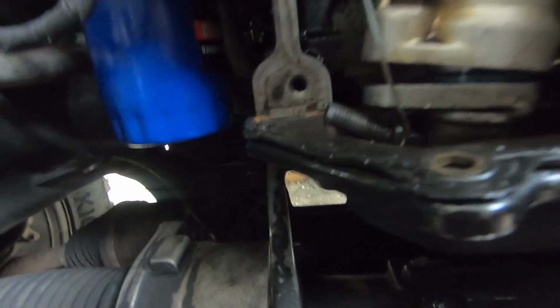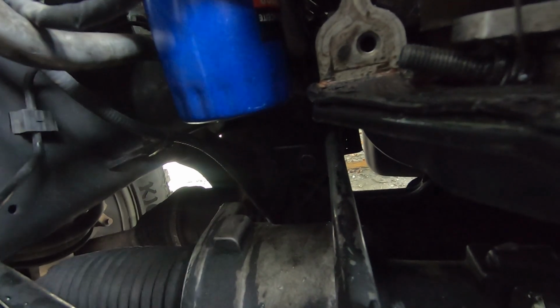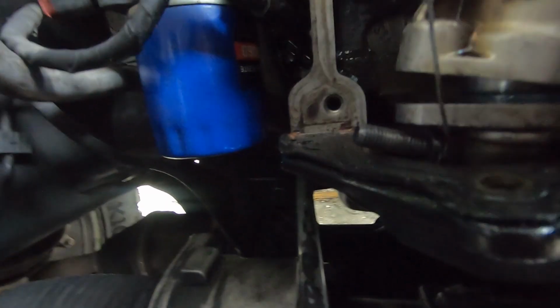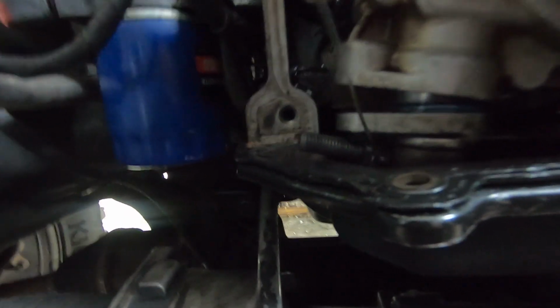See, and it holds it. So give me a sec. I might be able to use one hand. I don't want to pull this wire out because then it falls, but yeah, that's pretty much all you gotta do. Just pop it up a little bit, and then you pull the bolt out. I'm gonna get this bolt out right now.